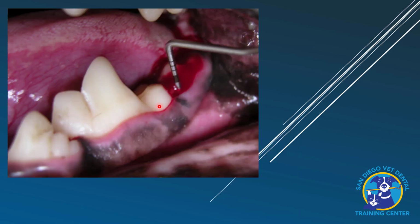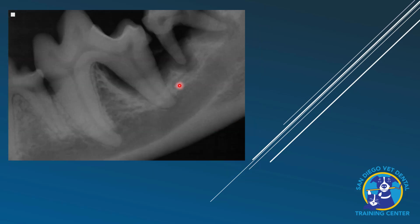Here's another quick example. Look at the gorgeous gums. Look at how, no tartar, everything's great. Look at where that probe is sitting. Here's your x-ray. Now you would have found that this tooth was loose, but you would have totally missed all this infection if you wouldn't have probed. So please probe every surface of every tooth. It takes about 2 minutes on an average patient.